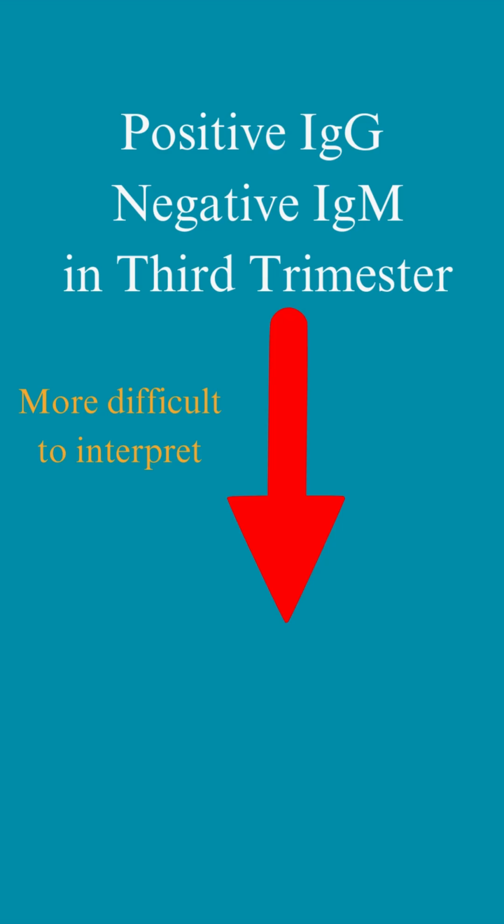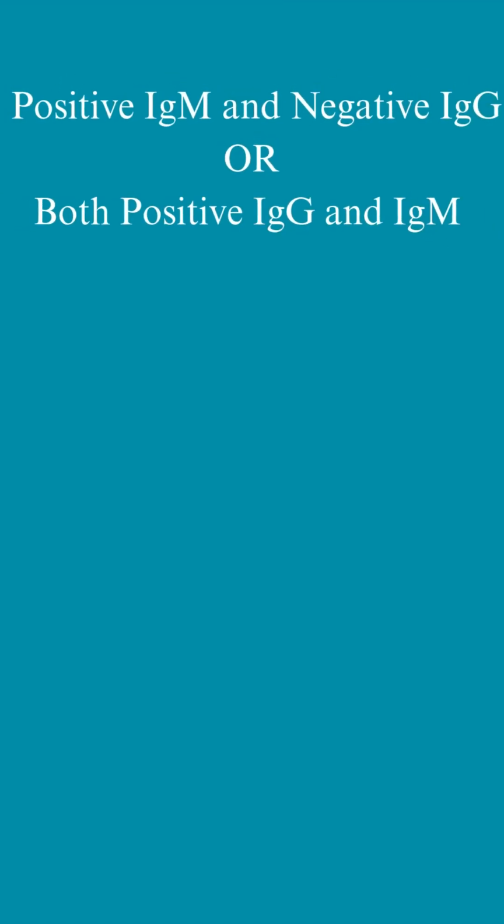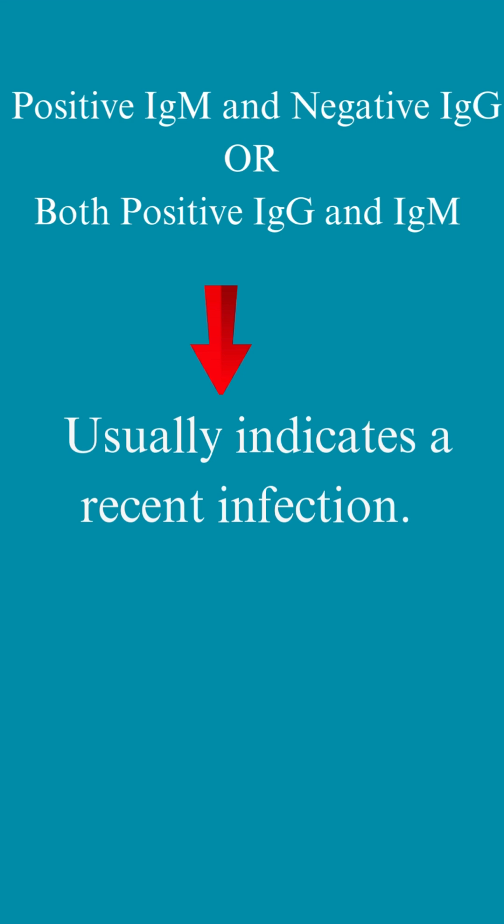Positive IgG, negative IgM in third trimester is more difficult to interpret, as it might indicate an infection acquired early in pregnancy with IgM levels declining over time. Positive IgM and negative IgG, or both positive IgG and IgM, usually indicates a recent infection. However, caution is needed as maternal IgM may persist for over a year.